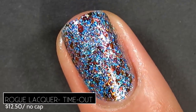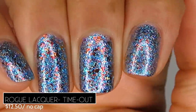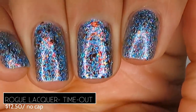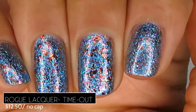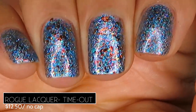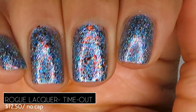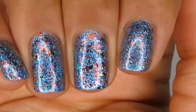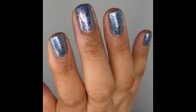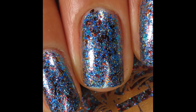Look at all those colors. It's wild. Here's what Time Out looks like, built up in three coats with a glossy top coat. Sorry, I don't know why I'm off center here. I must have been distracted by the beautiful colors in this polish. This one smoothed out just fine with a glossy top coat. I don't think you'd need a glitter smoother, and the flakes were very easy to remove. Pictured are three coats of Time Out from Rogue Lacquer with a glossy top coat.